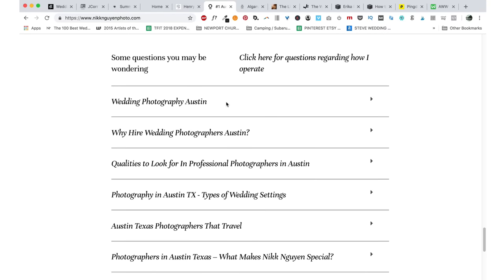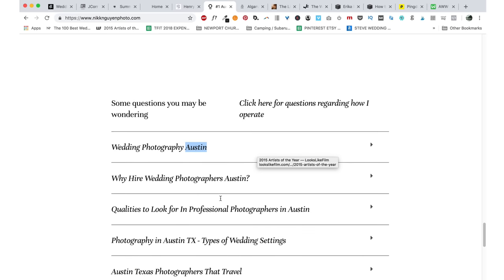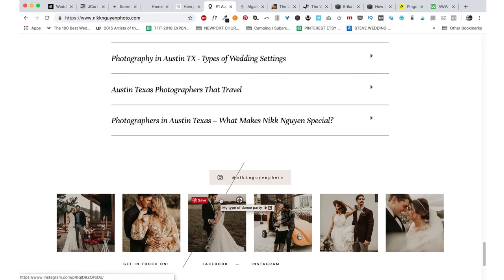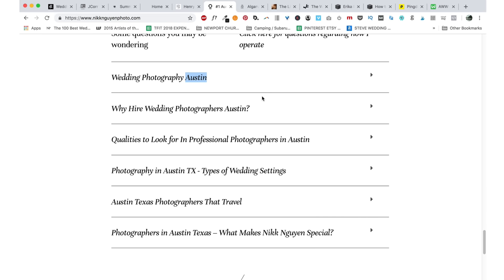And then he has all of his keywords targeted right here in his frequent questions. So he's Austin, Texas, Austin, Texas photographers that travel, photographers in Austin, Texas. So he's definitely keyword stuffing a little bit here that may or may not work. Back in the day, the reason he's doing this is back in the day, Google would look and say, okay, how many times does the word Austin, Texas appear on this website?